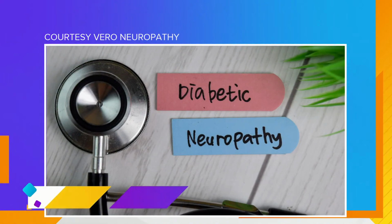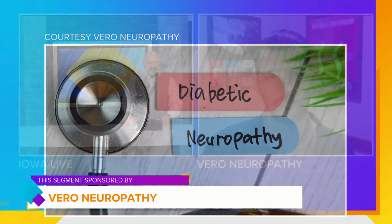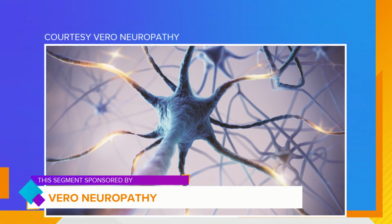Great question. Diabetic nerve pain is essentially diabetic neuropathy, and diabetic neuropathy is a serious complication that affects about 50% of people with diabetes. It's where their nerve cells are actually damaged or destroyed due to consistently high blood sugar. Now, is that the same thing as peripheral neuropathy? Exactly. It's a breakdown of the nerves in the peripheral parts of their body, their hands or their feet, where their nerves aren't able to communicate back to their brain appropriately. And that's when you get a lot of the sensations: numbness, tingling, burning.